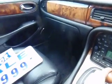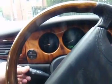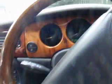There's another video which has a good look around the car anyway, but it does have airbags, both passenger and drivers as well. Auto.